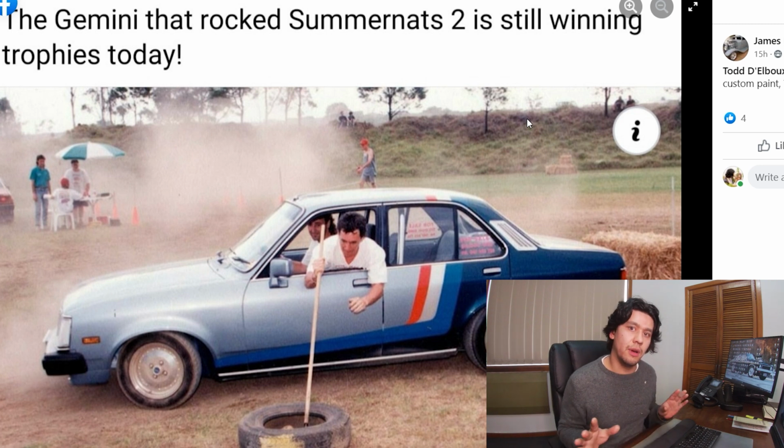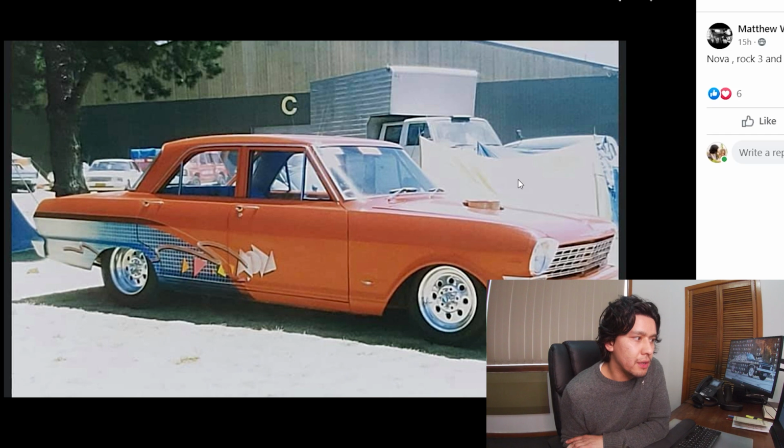Everything there was just automotive art, drenched in paint, drenched in chrome. Everything worked quite nicely. So if you know that car, let me know, because I don't think it's in this thread. Put this Nova here. You can see the classic graphics styling over here around that rear quarter. I mean, that was definitely a throwback.